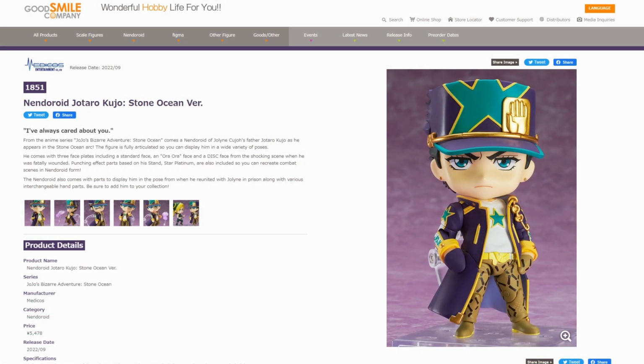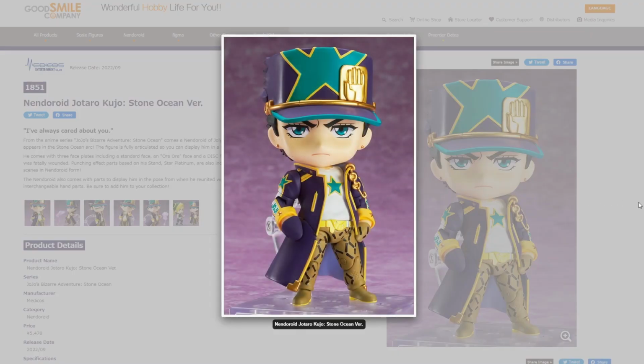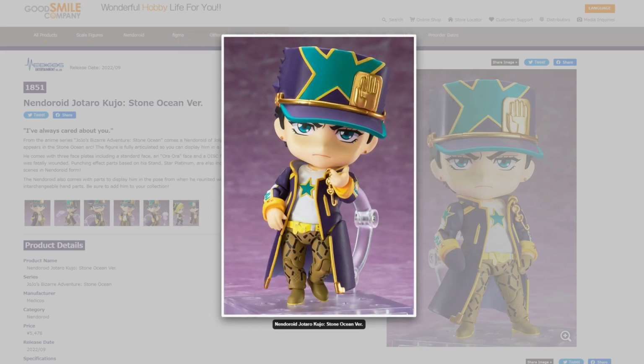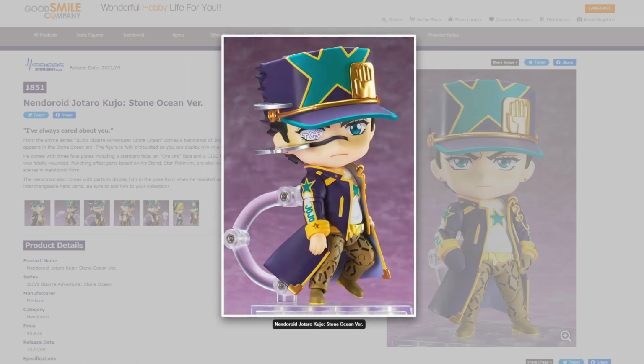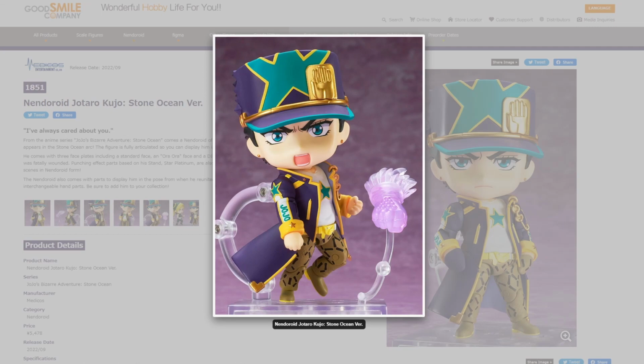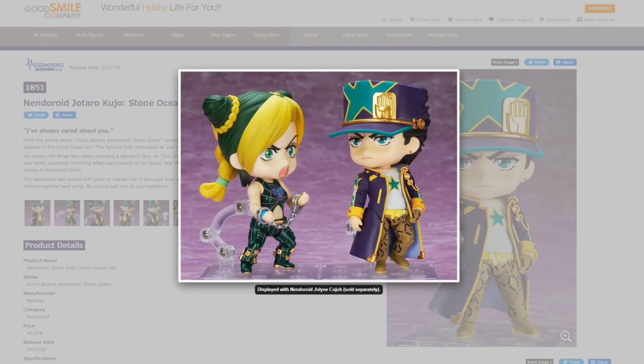Okay, so we're getting another Jotaro Nendoroid, this time for part 6. While I do want to say we don't need this, I actually think it looks great. Sure, this outfit isn't as iconic, but for a figure, I think the colors on this one are vastly superior than the previous Nendoroid. Special mention needs to be made for this faceplate here with the disc coming out of his face. That looks awesome. I guess this isn't the place to talk about spoilers, but that is just a really cool slice from the show to represent in a figure.